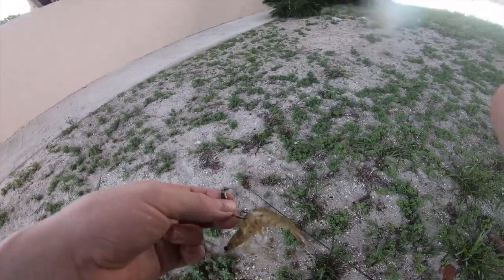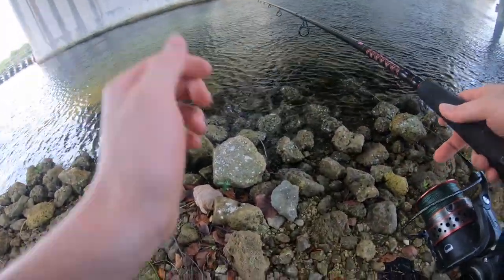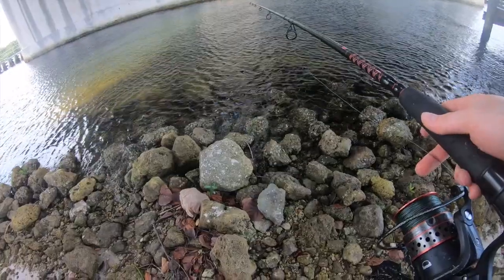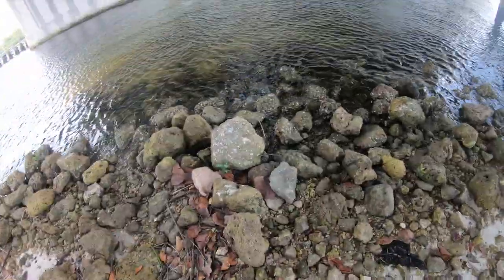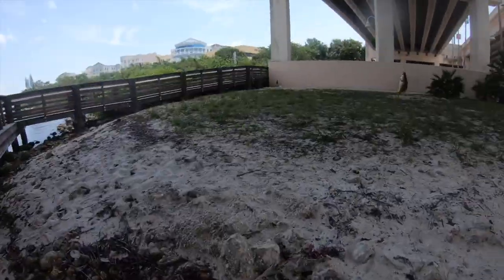Alright, guys, just strung up another shrimp here. Let's see what happens. Pretty sure it's fine. Again? Alright, this time we have a Schoolmaster Snapper. Yay!